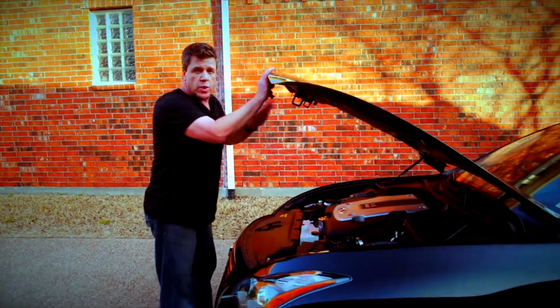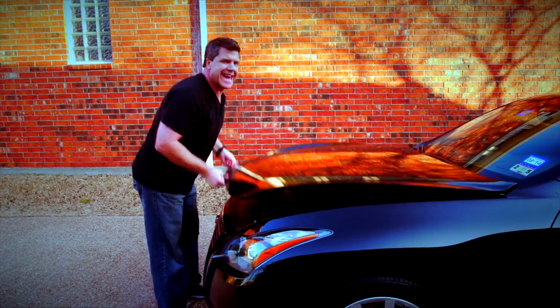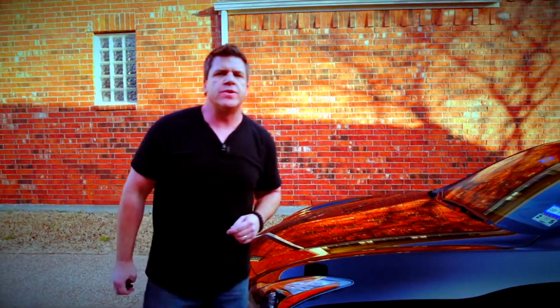What we're going to do now is take this out and drive it for about 10 or 15 minutes so we can get the catalytic converter hot, and then we'll know our Epic's working.